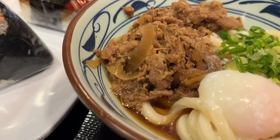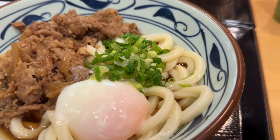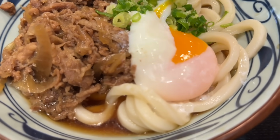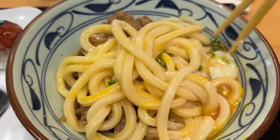It comes with the noodles, some beef sauteed with onions, an onsen egg, and topped with some green onions. Let's go ahead and break that egg open. Oh my gosh, look at it. It's beautiful. Let's give this a good mix.